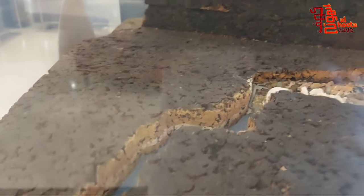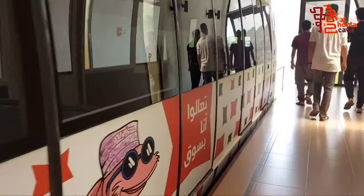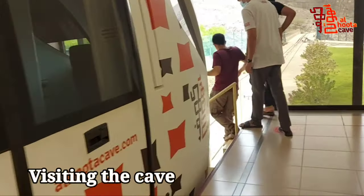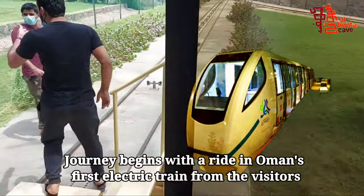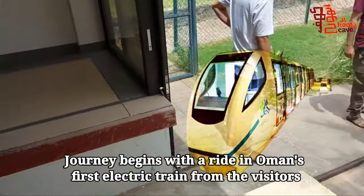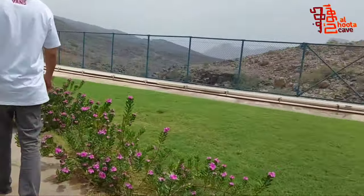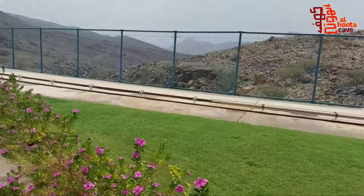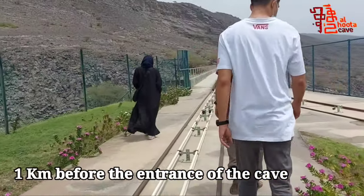And now we are going on the journey of the cave. For visiting the cave, our journey begins with a ride in Oman's first electric train from the visitor center. But now the train is under maintenance, so the tour guides allow us to walk around 1 kilometer before the entrance of the cave.